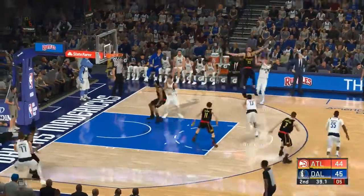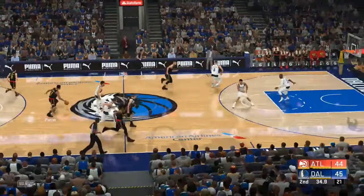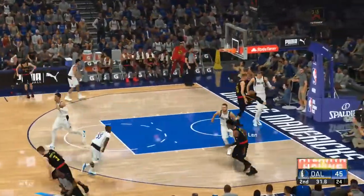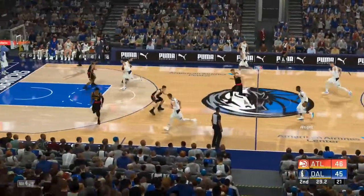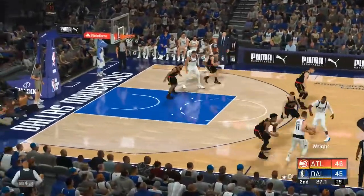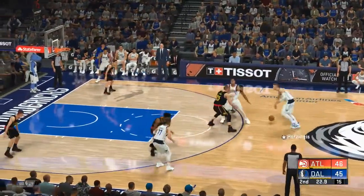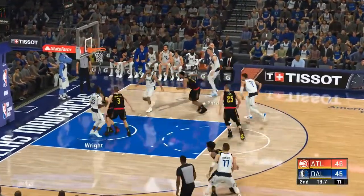Outside, Porzingis from outside the arc. No good. And Atlanta will go the other way with it. To the paint, here's Len, and the dunk by Len. Phenomenal court vision by Parker. He really has all the tools to be a great player in this league. And there's the pass to Porzingis.